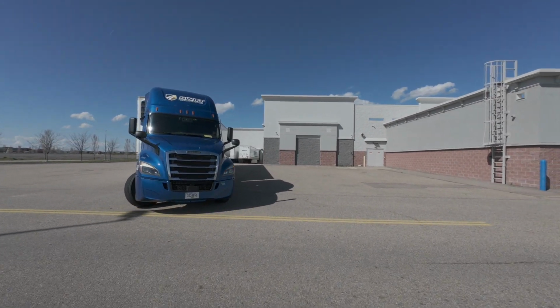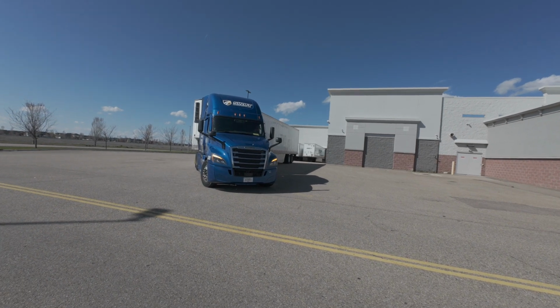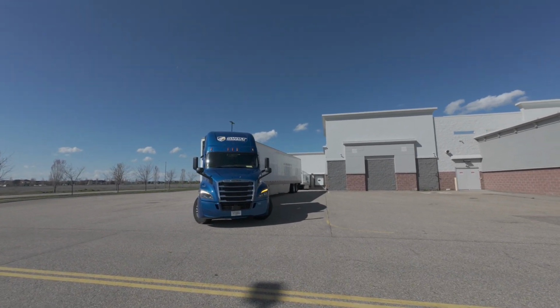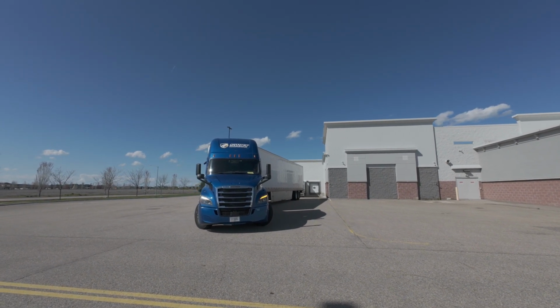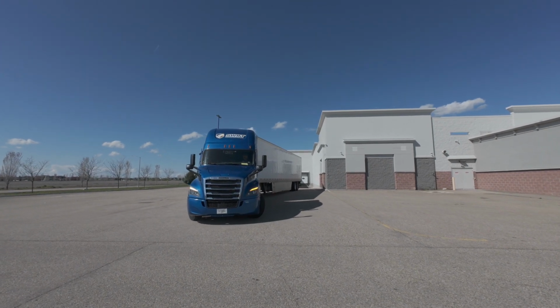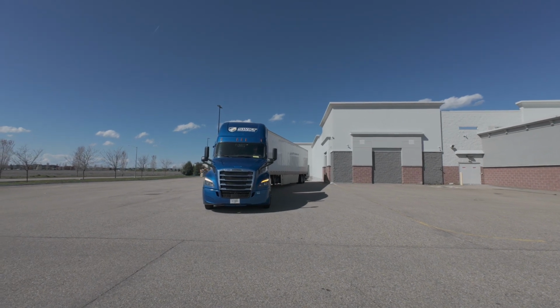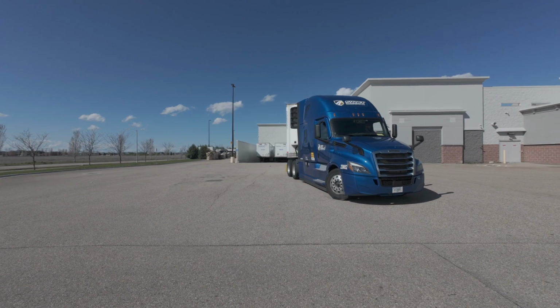Once he gets back there, we'll watch his blind side for him, because we're not going to let him back into anything. But we are wanting him to make his own decisions. Even if it takes a little bit extra to get into the docks, this is when he needs to learn, when he has someone here to help him.